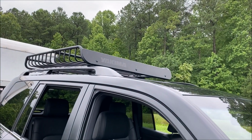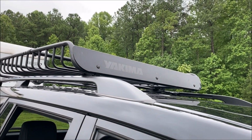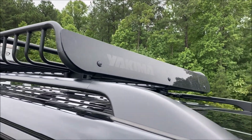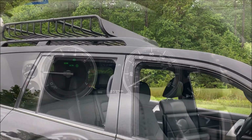And although I said the vehicle was very quiet, I do feel like this basket does add some wind noise. You'll notice that on the highways, especially at your top cruising speed, you do hear the sound of the wind resistance right here. It'd be interesting to see what it sounds like without that basket on it.